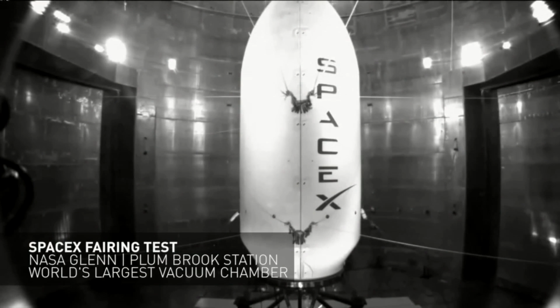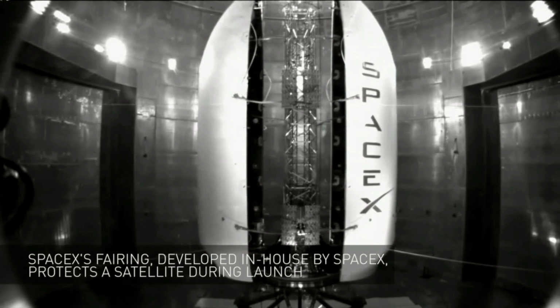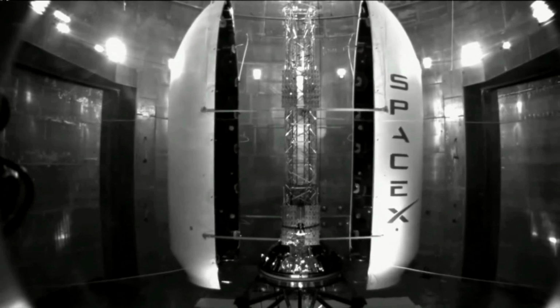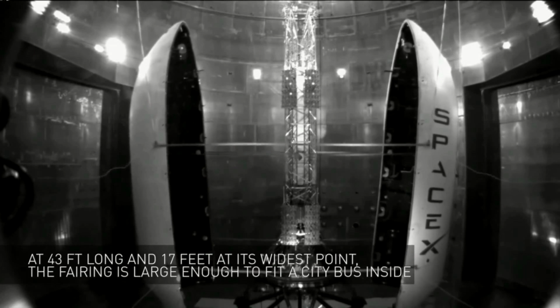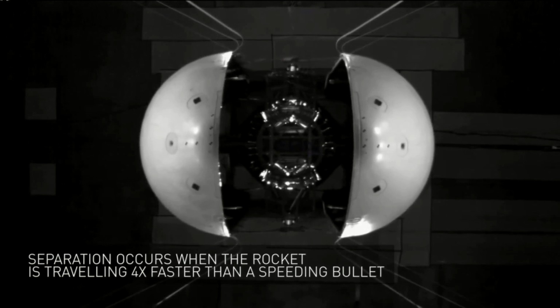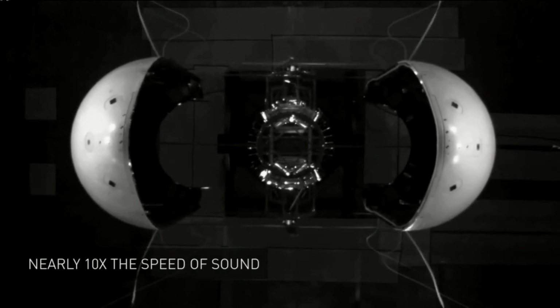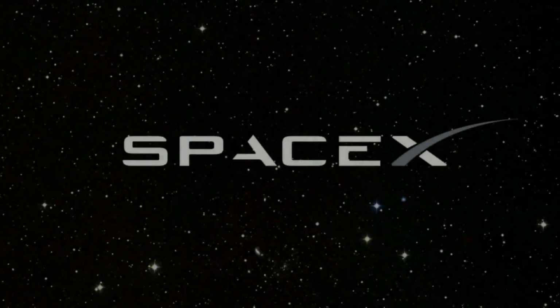So here, check out fairing coverage, fairing separation. This is slow-mo, really cool. Check it out. Here you go. I love this shot. Check that out. That's the money shot right there. This is going to happen much, much faster than that, obviously. So that is what will enable SpaceX to deploy satellites into space, not just Dragon. And so that's a necessary part to protect the satellite.